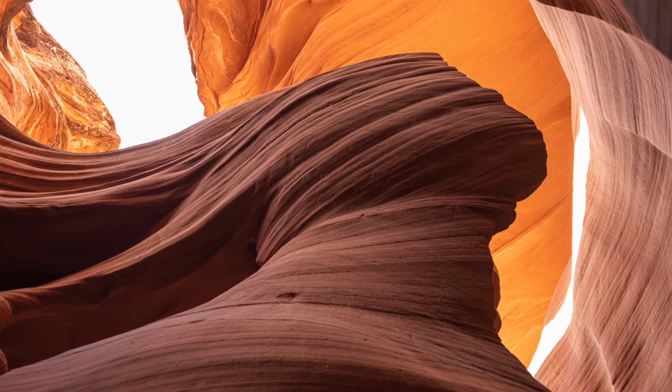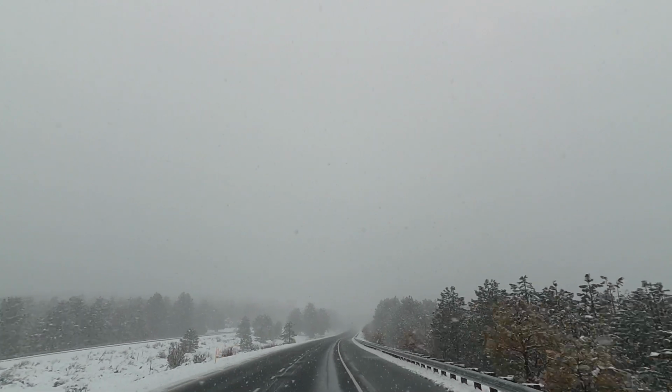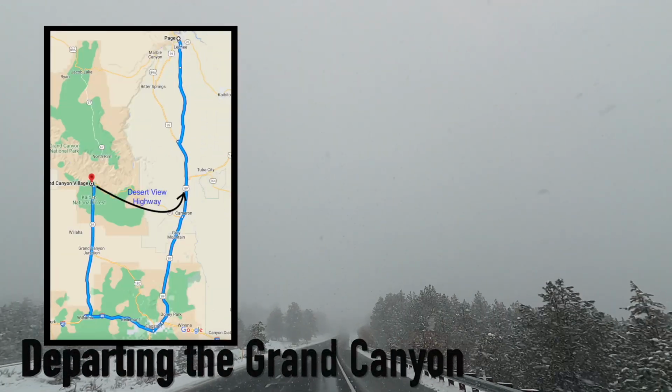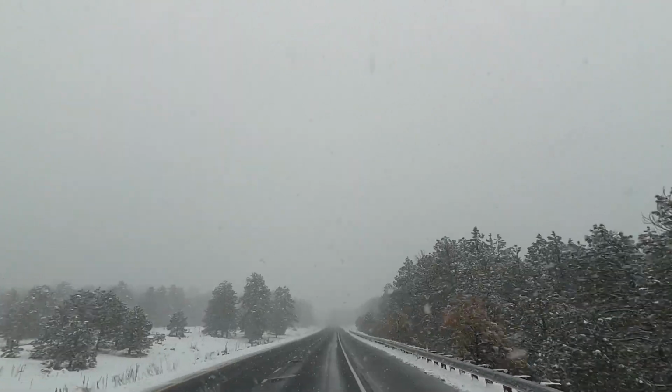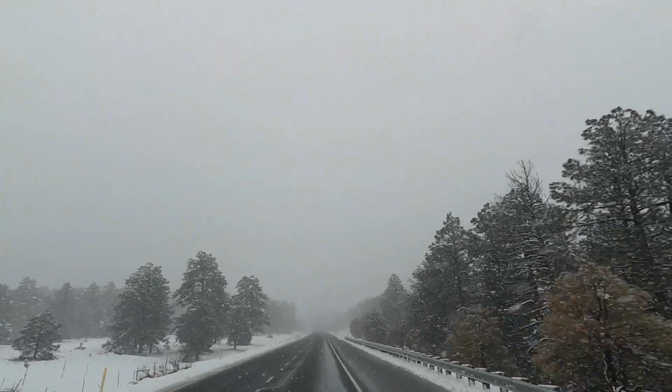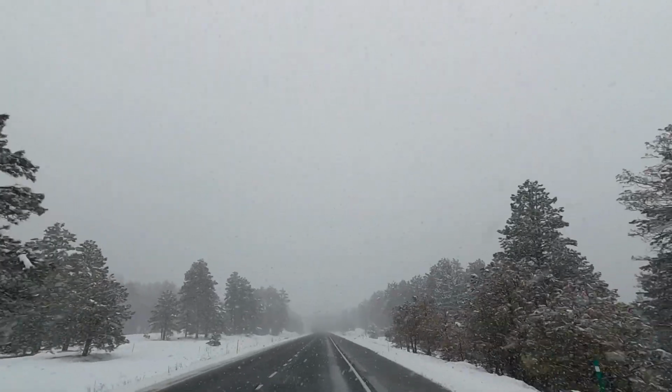Not only is it snowing hard, but the amount of snow resulted in our intended route, which was across the desert highway, now being closed. This adds another 100 miles to today's journey, as we need to head all the way back to Flagstaff before we can turn north towards Page.